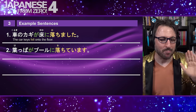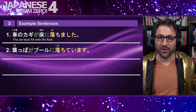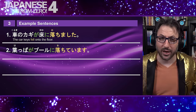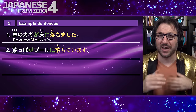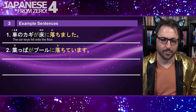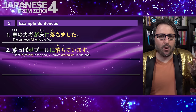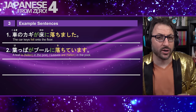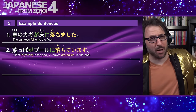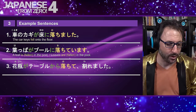All right. Hapa means leaf. Hapa ga puru ni. If I say ochimashita, it just means the leaves fell into the pool. But if I say ochite imasu, it means they fell and they're still there, right? This is where Japanese has a little bit more fidelity than English. So the English translation of this is going to look a little bit weird. 葉っぱがプールに落ちています。 A leaf or the leaves are fallen into the pool. It means when we say 落ちています, we know that it fell and we also know that it's still there. But if I had said just 落ちました, we're not sure if they're still there. I could be talking about something that happened 14 million years ago. Not that I was alive. Okay. Next sentence.